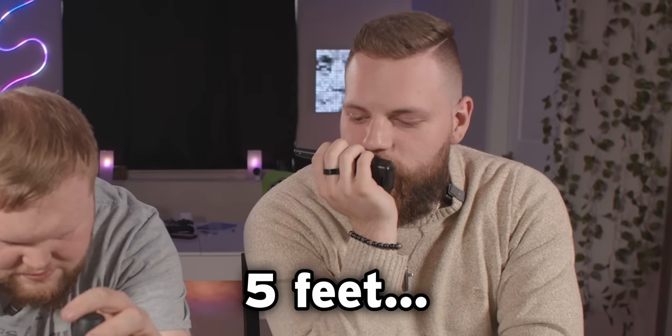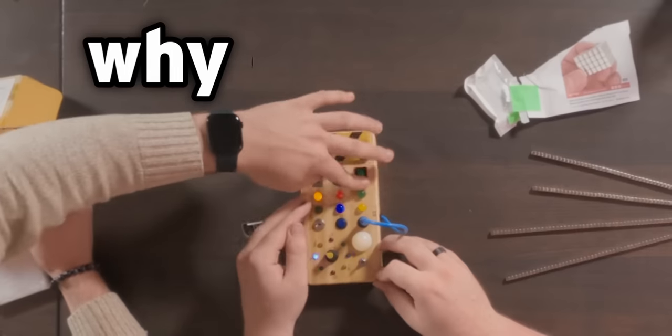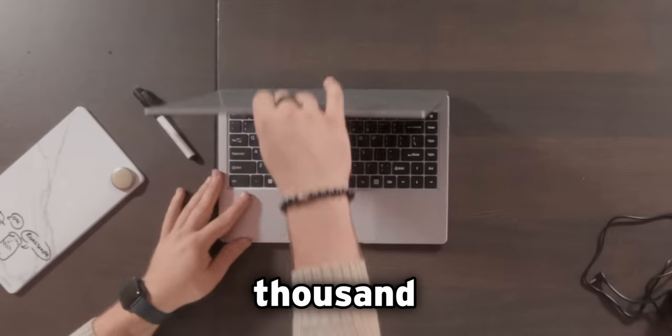Cruising at an altitude of 5 feet. Why does this exist? It's $1,000.